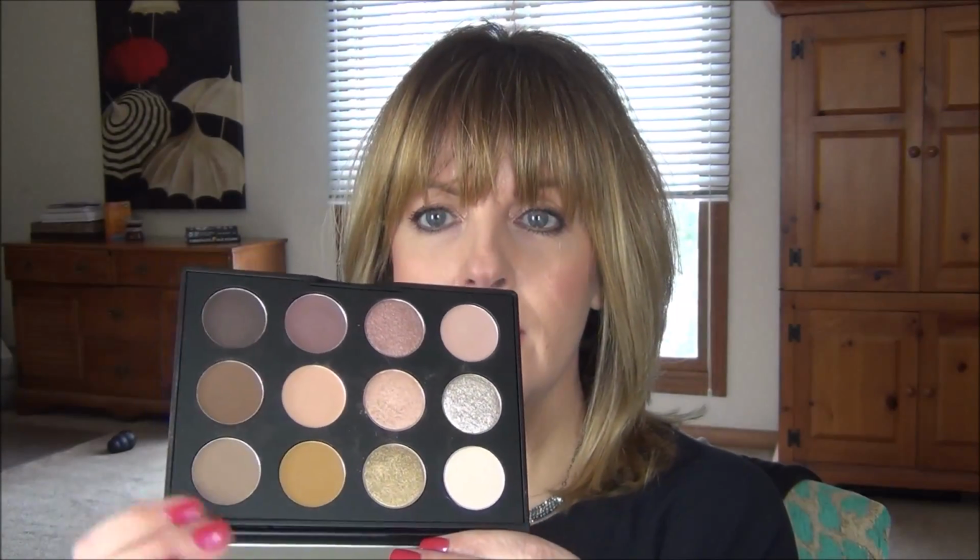But this is a gorgeous, for those of you who haven't seen it, neutral palette. These on the bottom row are a little bit cooler, but everything else is pretty warm or neutral. Very, very wearable. I've been wearing this almost every day since I got it. These are really nice shadows. The pigmentation is nice. They're not super powdery. They're consistent with what I'm used to from MAC shadows. I don't have any problems with fallout, or with them creasing during the day as long as I wear a primer, but that is normal for my eyes.